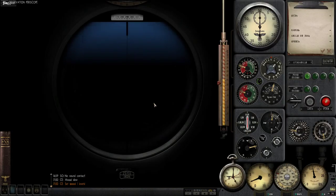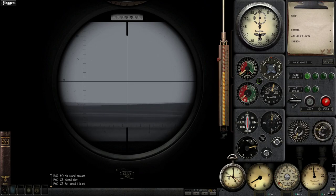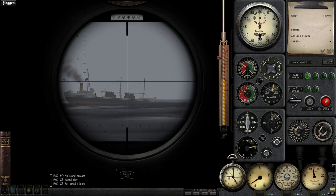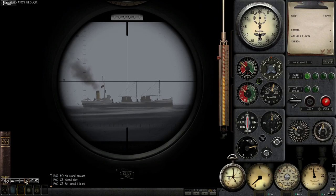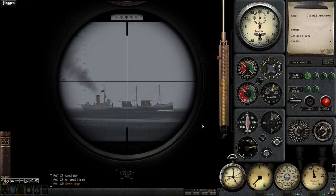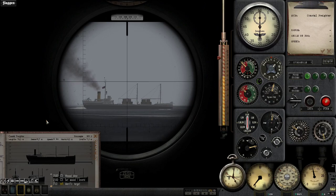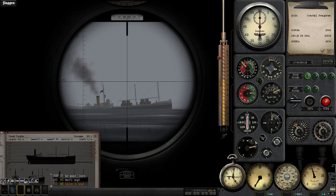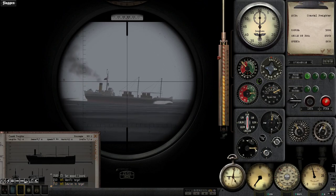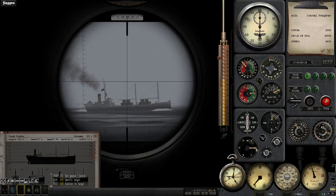There he is. Let's identify the ship. Looks like a small freighter, maybe 2,000, 3,000 tons, something like that. Ziel wird identifiziert. Ah, coastal freighter, okay. 1800 tons, well, beggars can't be choosers, I would say. Lösung eingestellt, Herr Kaleun. 900 meters. Draft 7.3, let's make it 6 meters. Impact pistol. I'll make it 5 meters, just in case.